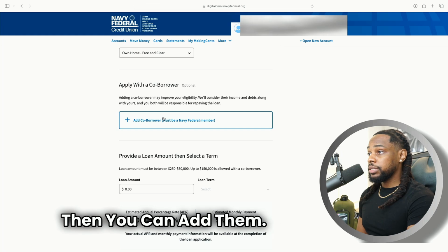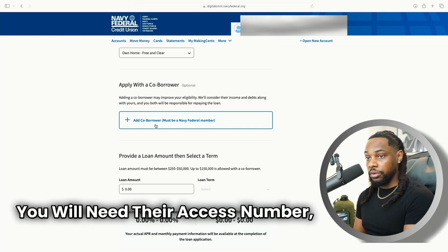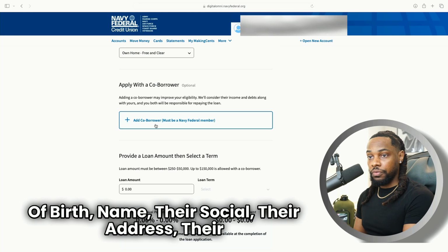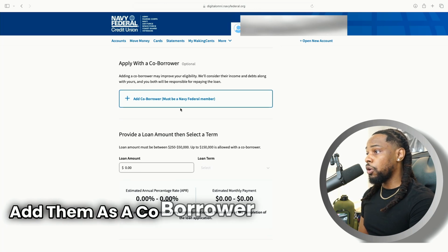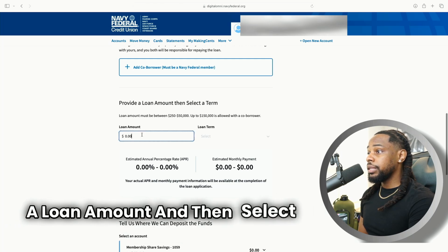Then you can add them, same information that we talked about before. You will need their access number, the date of birth, name, their social, their address, their phone number, their employer contact information. All of that's going to be needed for you to add them as a co-borrower. And then provide a loan amount and then select a term.